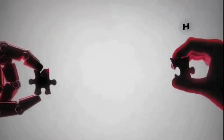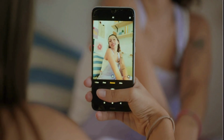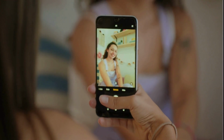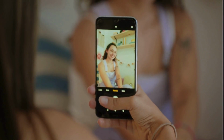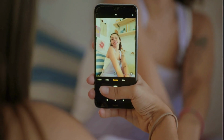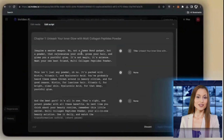And remember, you always want to think of AI as your coworkers. Your coworker just brought you this video. Now you're going to take it as the boss and put your own touch on things. So it's very normal to make little edits like this after the AI creates the video for you. And then edit script up here. And I'm just going to clean up this script a little bit.